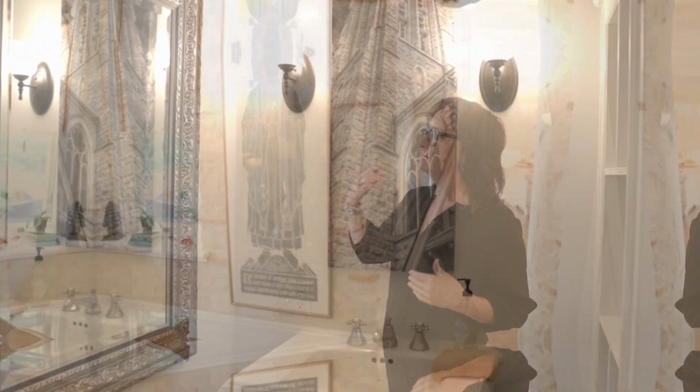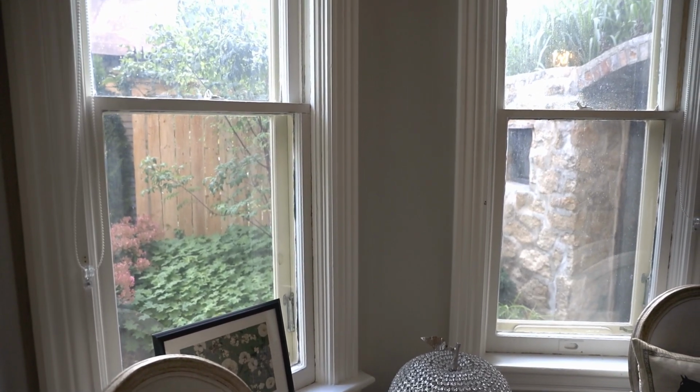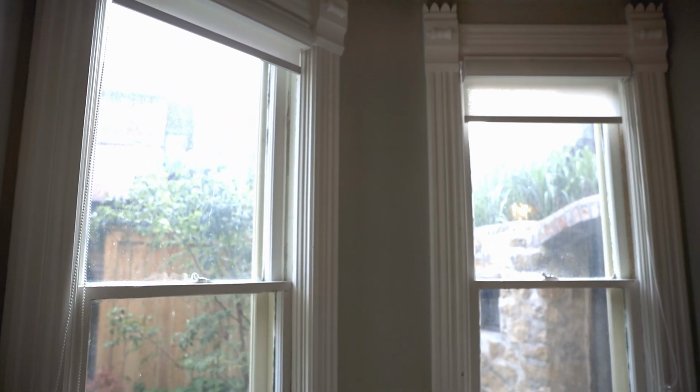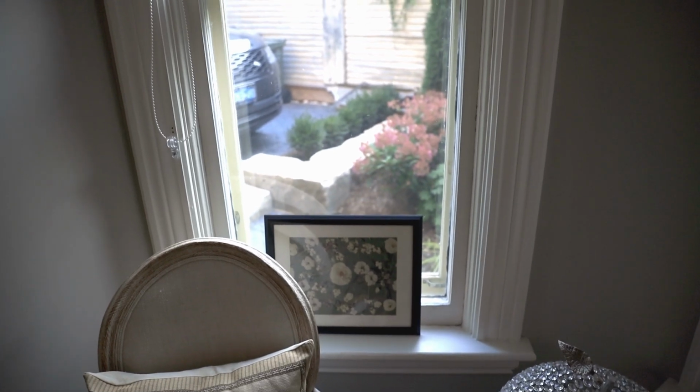I've also maintained the old windows. So one of the things that is kind of heartbreaking for me is when I see people who buy old homes and they take the windows out immediately and put vinyl windows in. Sometimes it has to happen, but I've taken the point of taking my old windows and having them restored, and so they all work and they're quite beautiful. There's bubbly glass and it makes for a beautiful view.